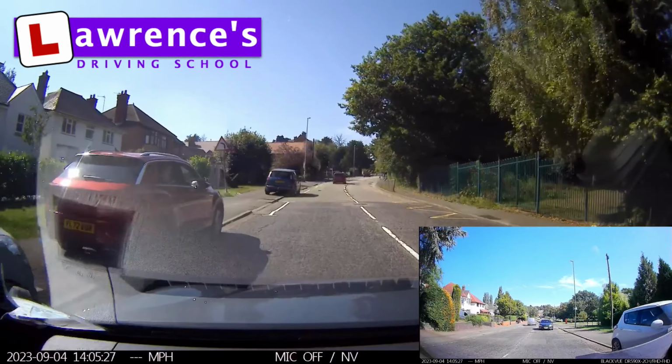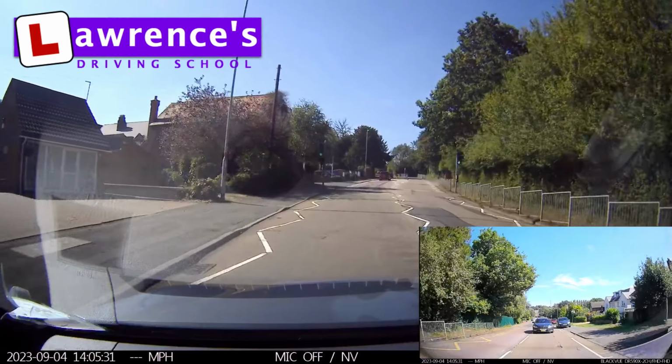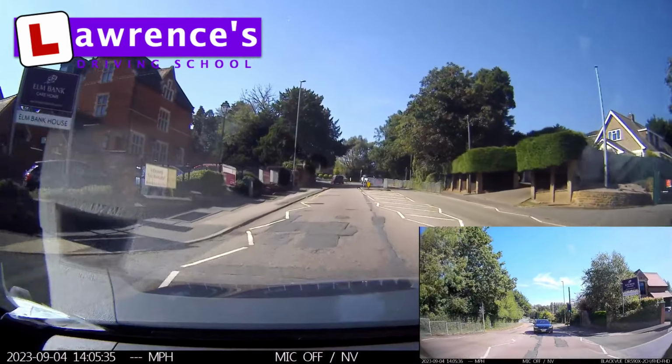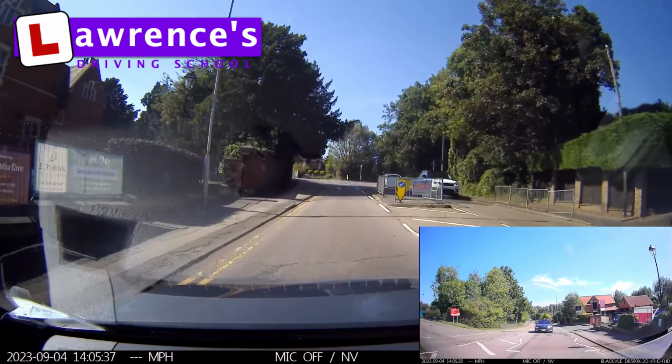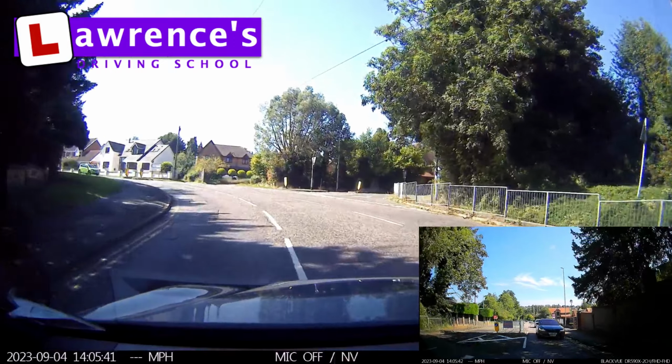Now, this has thrown a few people off. This is a bit of a black spot, really, in tests. A lot of people fail here, and it's because they can't really work out what's going on. Now, we're turning right into Gypsy Lane. So we need to move into this filter lane on the right. So the candidate's done that.